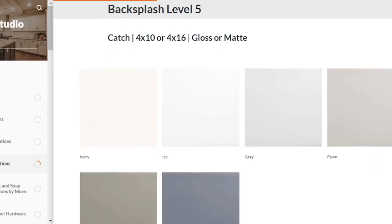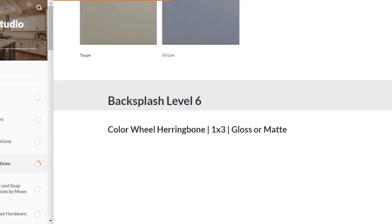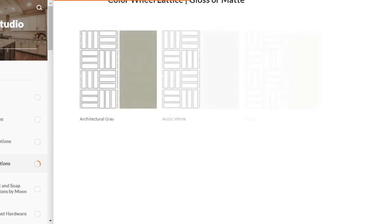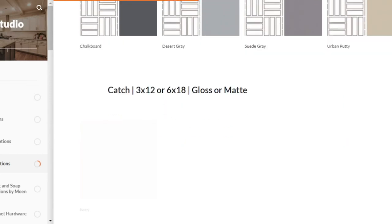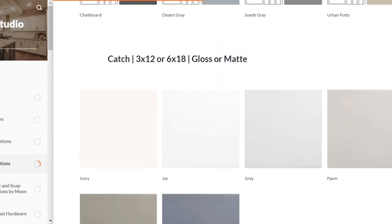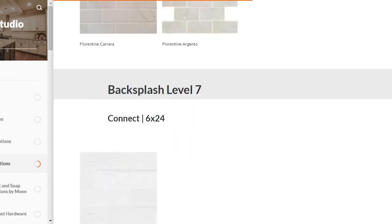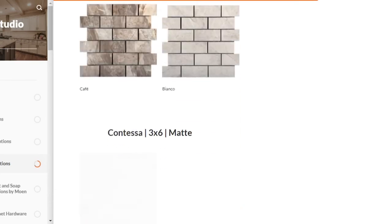You can also see the tile colors that are more expensive. Again, this is the same as the level 4, but the sizes are different, as you can see here. And then the level 6 is a little bit different. This is an option to herringbone your backsplash. And so they would be the size 1x3, which you can see here. And then this is the color of the tile over here. Decided this wasn't for me. Again, another way that you could have aligned these 1x3 tiles in this style. And then also a smaller version of the Catch tile, a larger version of the Rhapsody tile here, and then a bevel. Lots of backsplash options. None of it was for me at all. I was very happy with my subway tile because that was what I wanted.